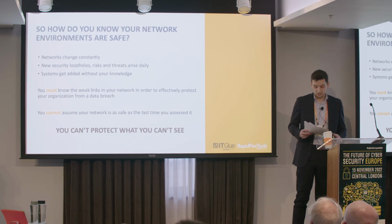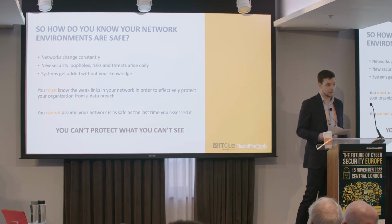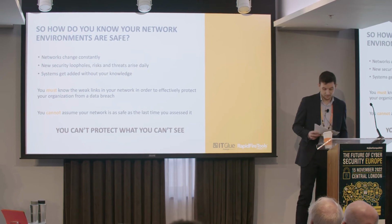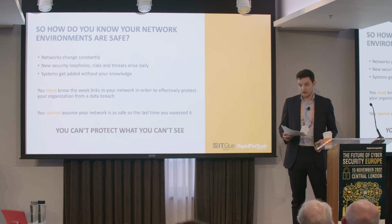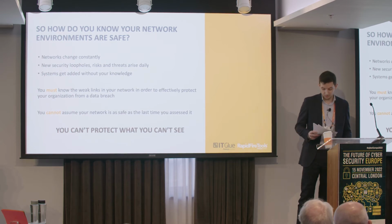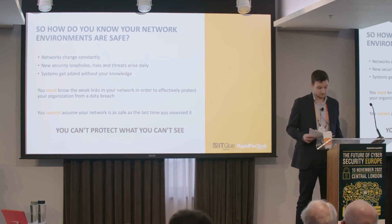Credit card information, social security numbers, or other PII have been identified on end user systems when they shouldn't be there. Unfortunately, users do things that are unpredictable. We're fighting things that are out of our control, right? So you can't assume the network is the same as you left it either.